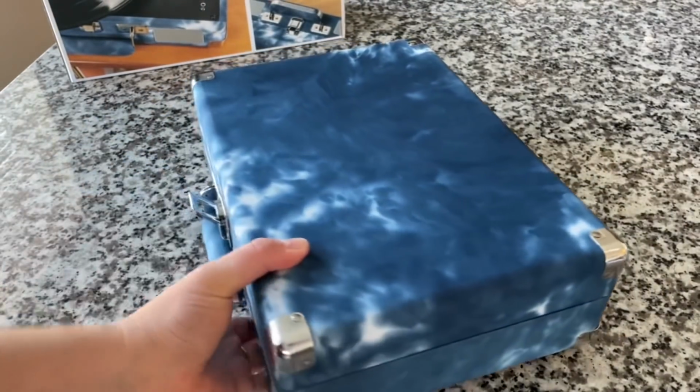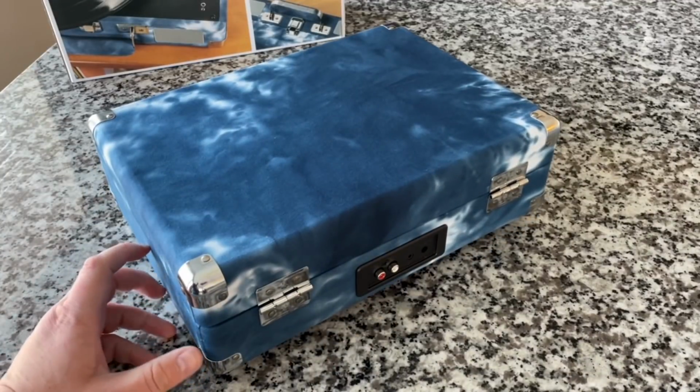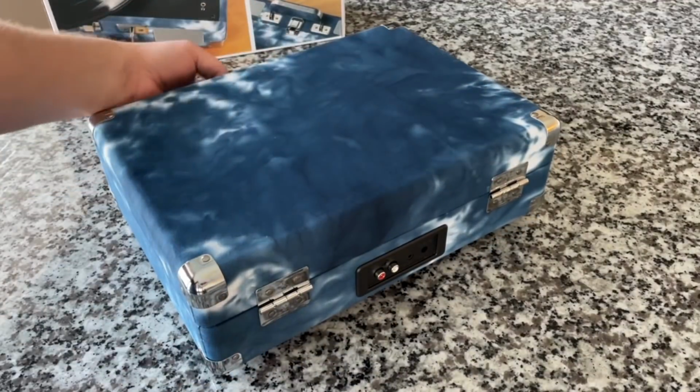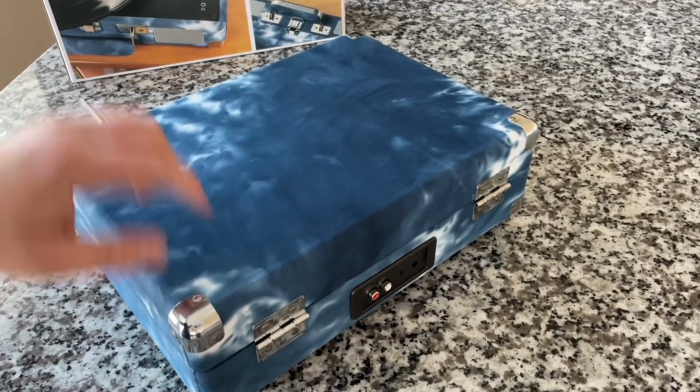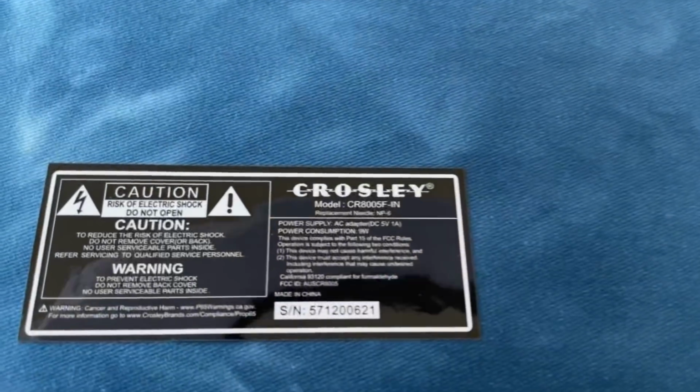Runs on DC power. One thing that I don't think I've seen a suitcase player do yet, but I wish they would put feet back here. That way you can position it like that and it doesn't wobble on the hinges. It does have feet on the bottom. They need to add them to the back. I always have thought that, and they never do it.